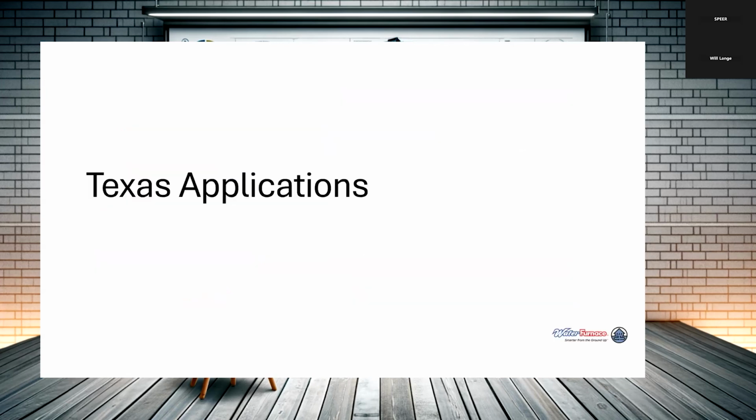So let's talk about Texas. And for those of you in Oklahoma, this information applies as well, except for you folks in Oklahoma City where you put in your air handlers upside down.